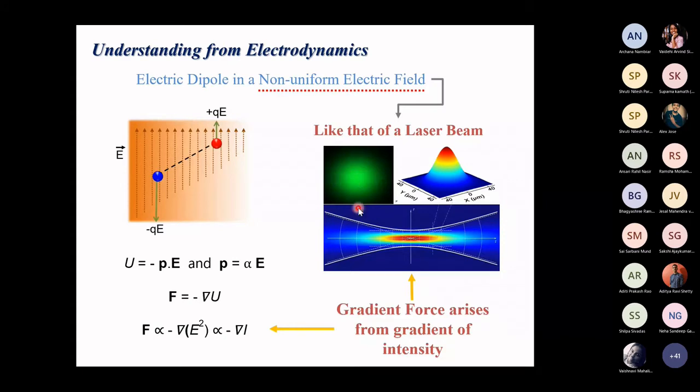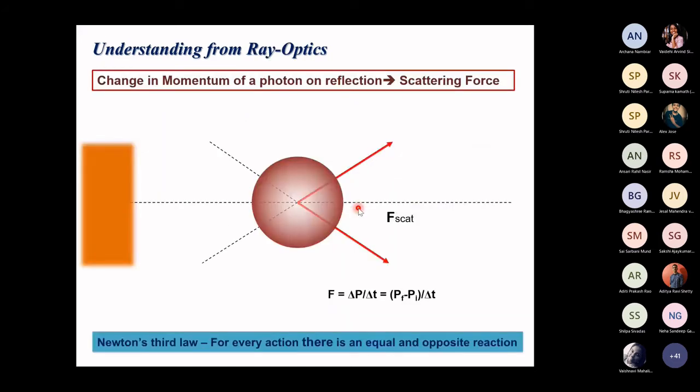So there is a gradient of intensity which is required to have an effective force. Since this gradient force arises from the gradient of intensity, this gradient force, which you have seen as an attractive force, arises because of this gradient of intensity. Now let us try to understand it from ray optics. Very simple, from our high school physics again.